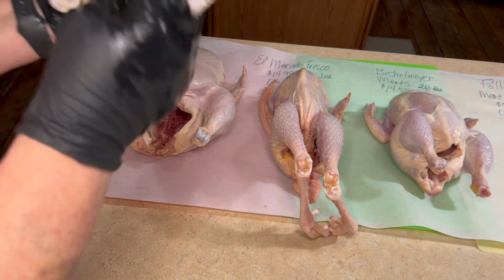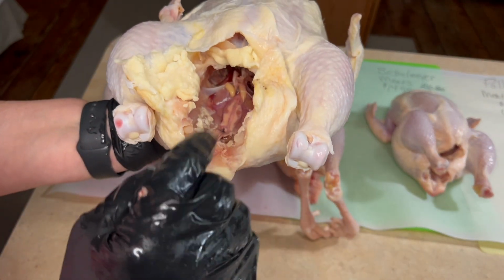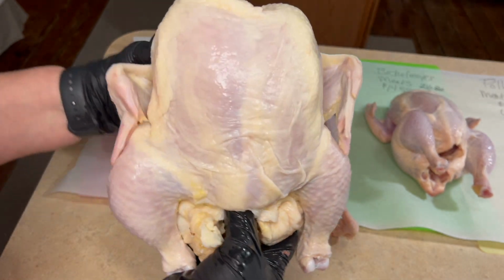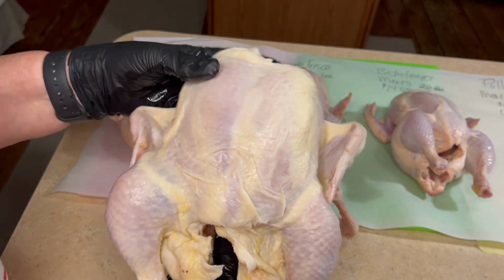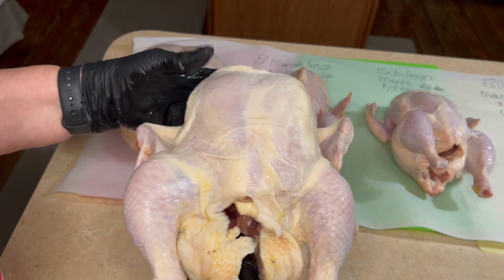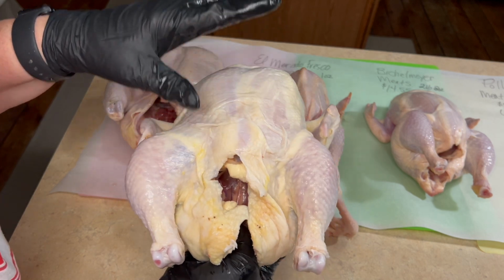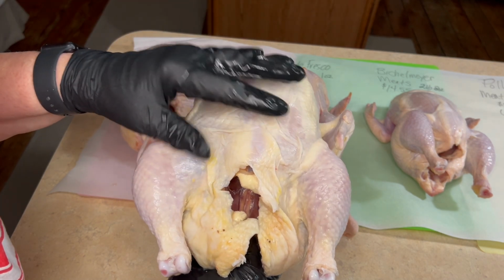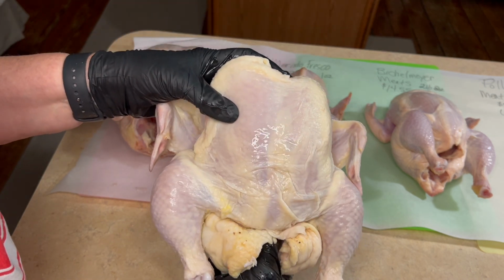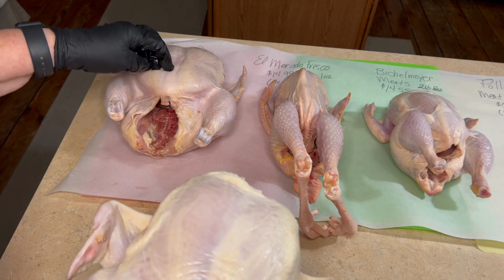Now, do you see all of this right here? I did not ask the question while I was at Pollard's, which is where I got this one. So I called them today and I asked them, where do your chickens come from? And they said that they are free range and corn fed in Georgia. So we're in Missouri and these chickens come from Georgia. This one comes from Missouri, not too far from us.